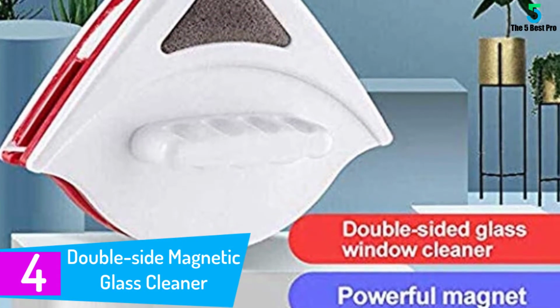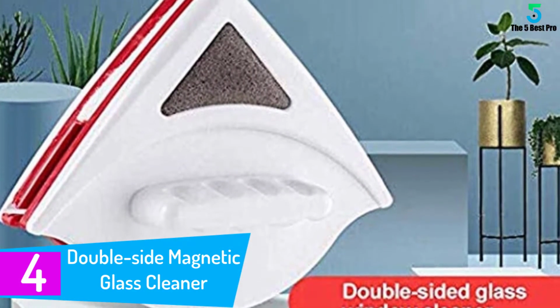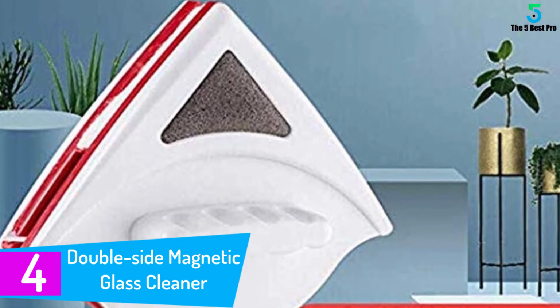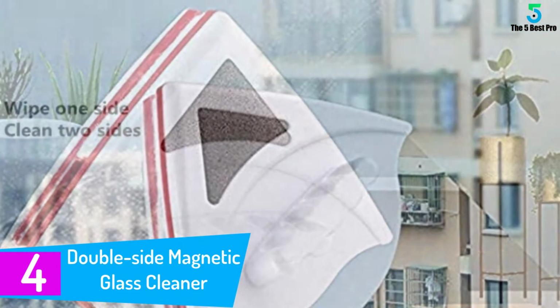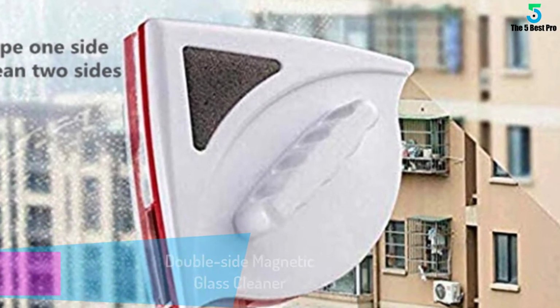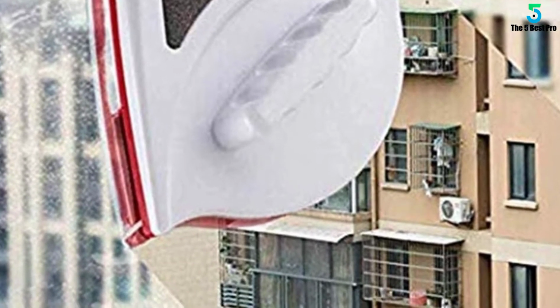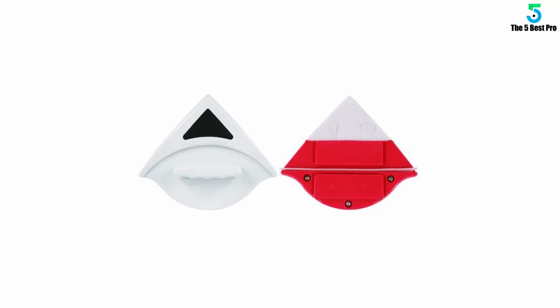At number 4. Double-side magnetic glass cleaner. Triangular-shaped magnetic glass wiper, with powerful internal magnet locking the two cleaning sides together, provides you a comprehensive window cleaning inside-outside. When you move one side, the other one follows. Wipe glass inside, clean two sides of window, especially convenient for high-rise windows cleaning.